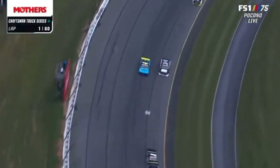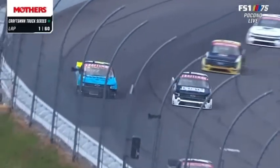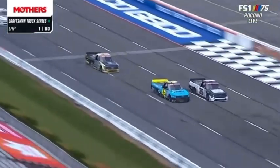It's so fast there. Talked to a couple of drivers yesterday, and they said the draft here changes everything. You can't really see where you're going and find your lift points because you're so tucked up behind the truck in front of you. Not only does it speed you up down the straightaway, it hurts visibility. And that tunnel turn is rough, too. That thing gets bumpier every year.